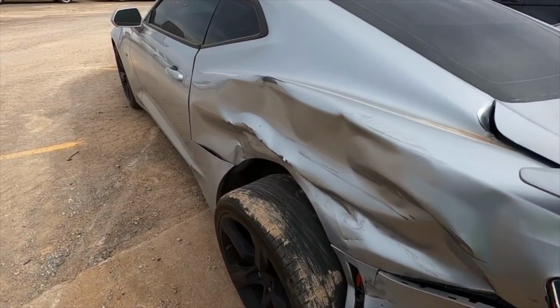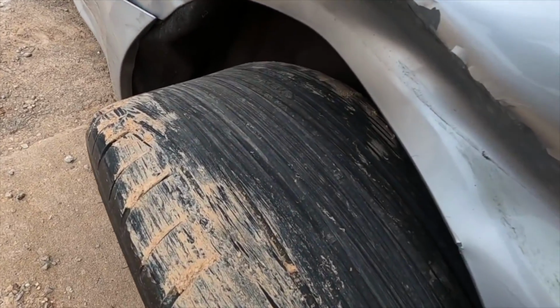Obviously this one's totaled. Good Lord, look at that tire. Wow.